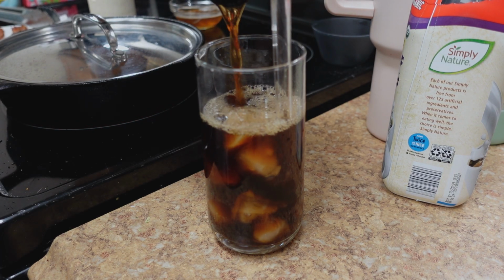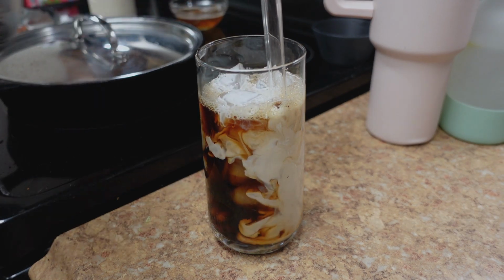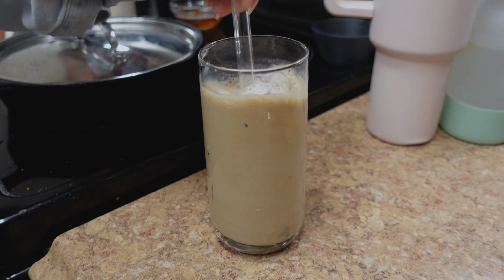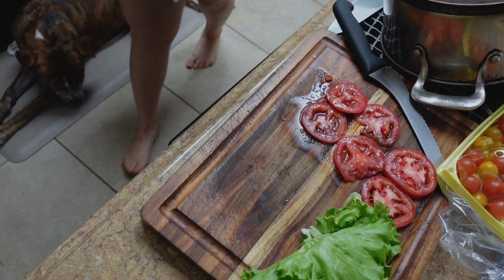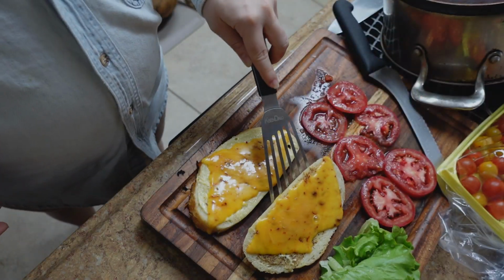Now I'm stopping for a quick iced coffee break. I've just been enjoying some iced coffee with some half and half, and that's pretty much it. And now back to the sandwich.